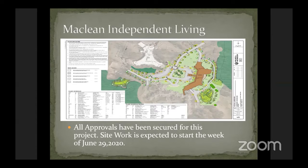It's independent living apartments. I have to remember now, 58 apartments there. A lot of that is those little cottages if you're driving in towards Burkholder, which will be demolished, at least a majority of them, in order to accommodate the construction of this new independent living facility. If you go to the next slide.